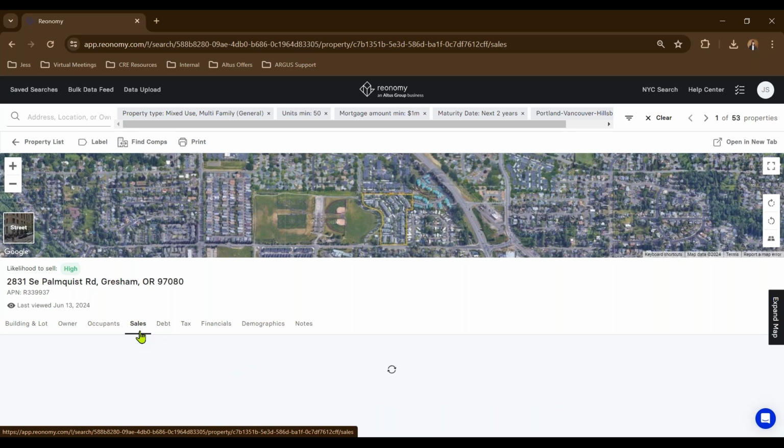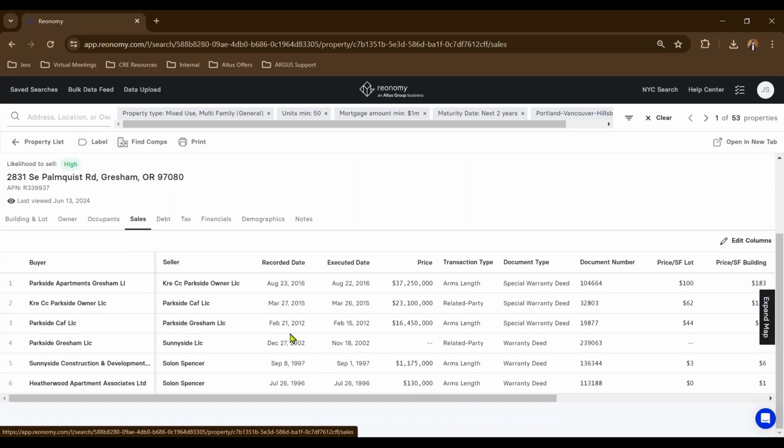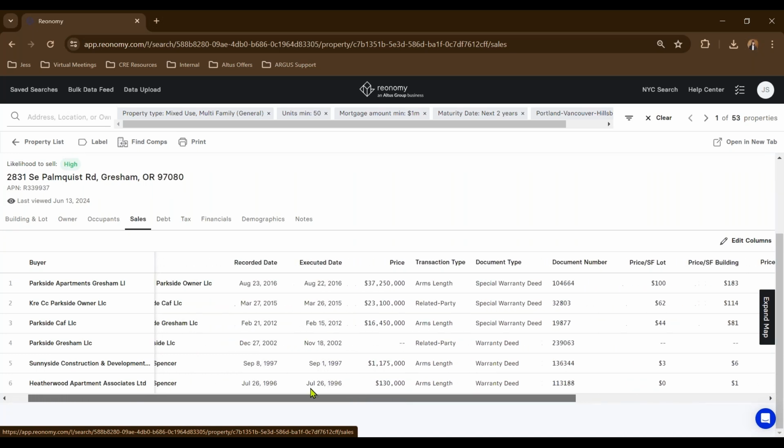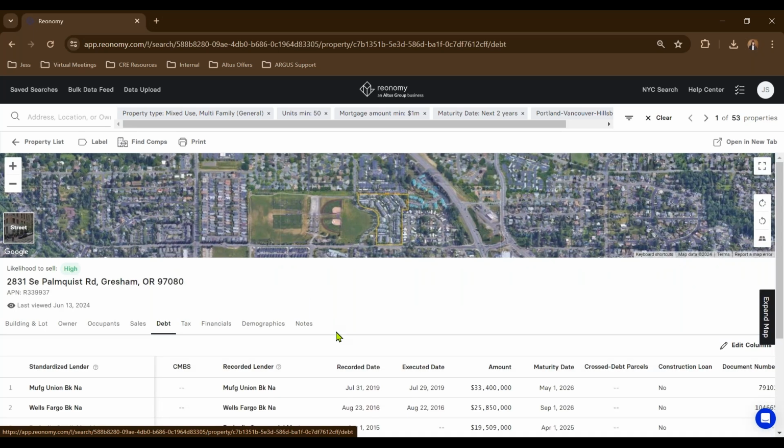Over on the sales tab, this is where we're going to see a history of sales transactions. And as we scroll down, we can see more information. And as we scroll across, finding out what type of transaction this was, and when did it occur, and who was involved from a buying and selling perspective. Over on the debt tab, we're going to include any loan information that we have available.